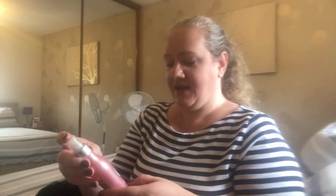Oh, I love this. This has been kicking around in my drawer. I used to put this in my handbag. It's a Mist You Madly body spray from Soap and Glory. I was trying to remember the brand.